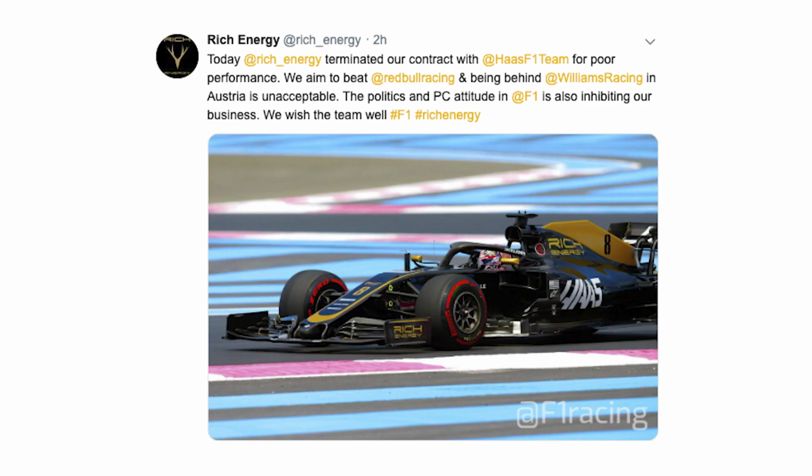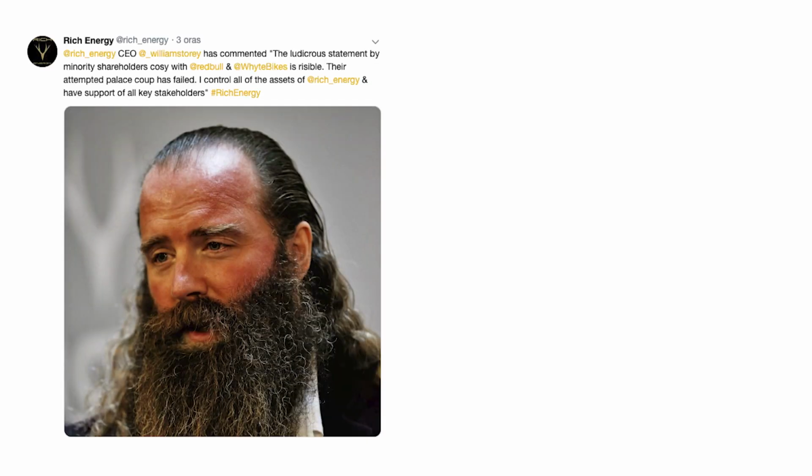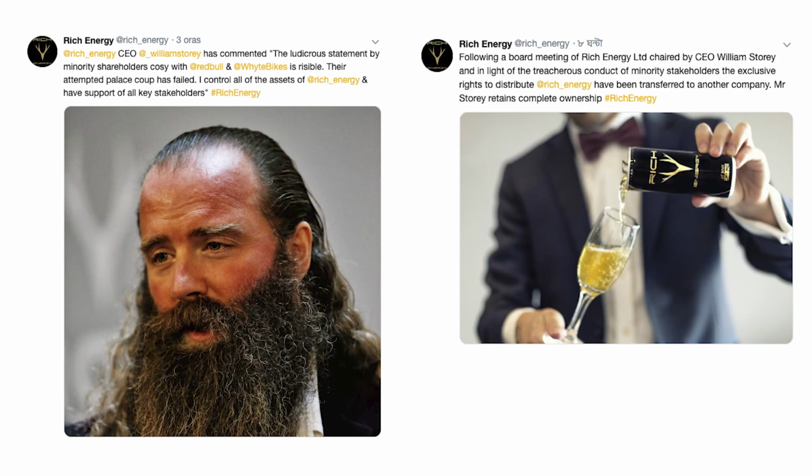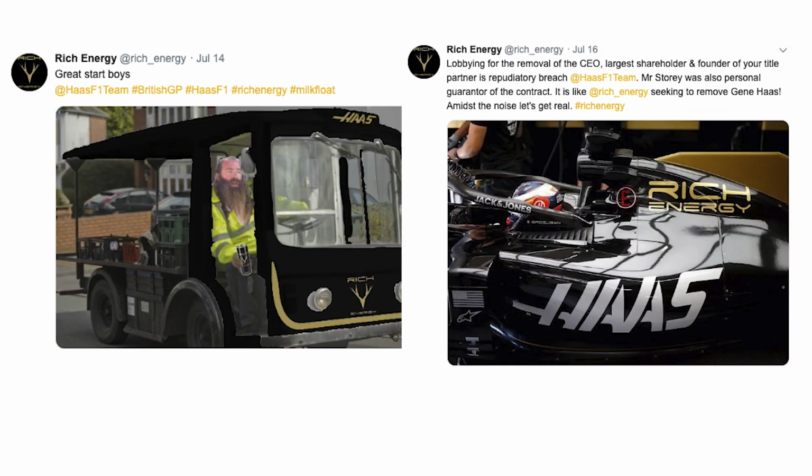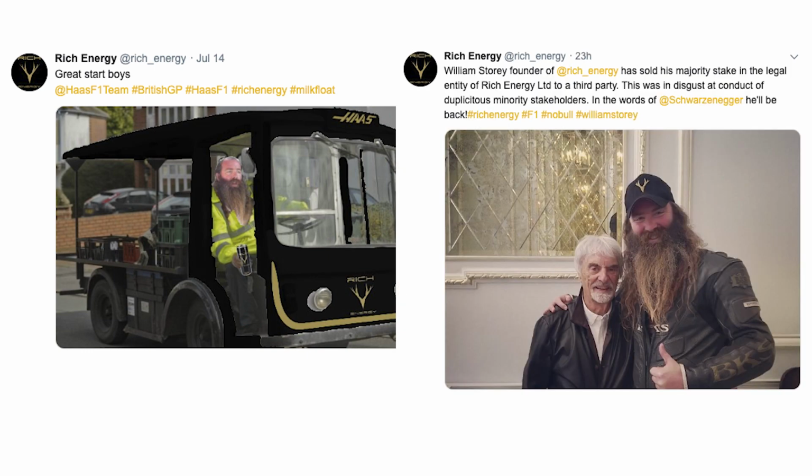Everything blew up over the Silverstone weekend of 2019. Rich Energy's Twitter account posted that they had terminated the partnership with Haas, but that was just the start of an internal power struggle within Rich Energy that was being fought all over social media. By the Italian Grand Prix, the deal was completely dead.